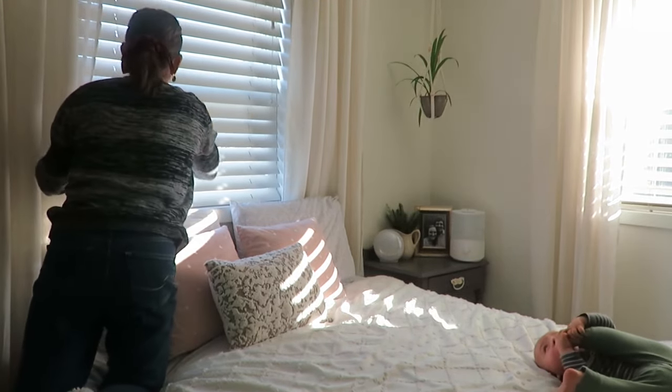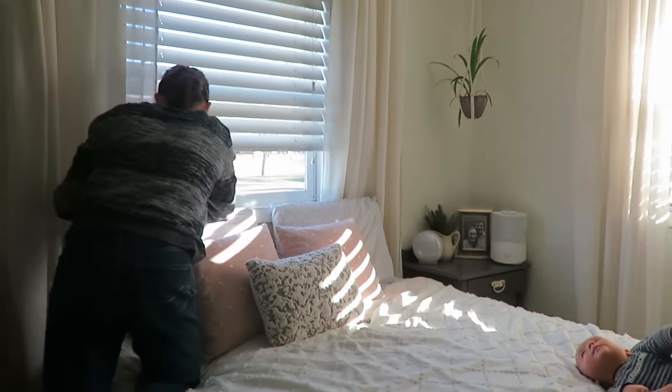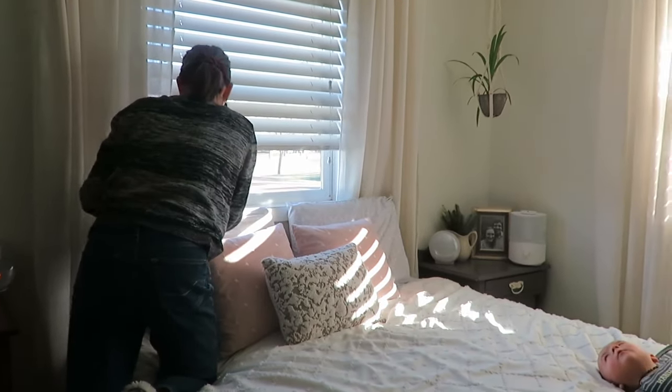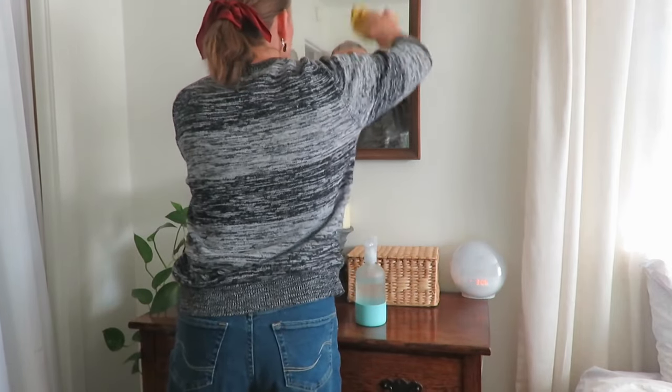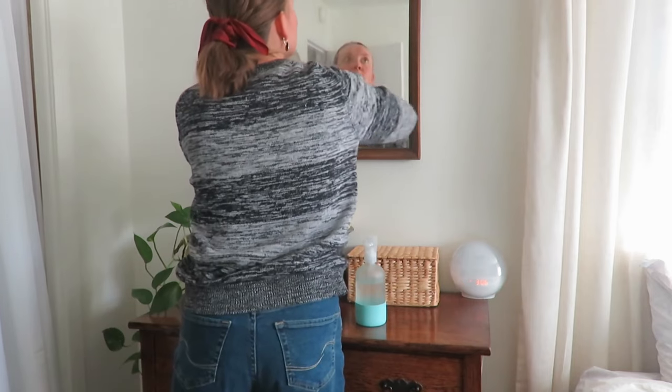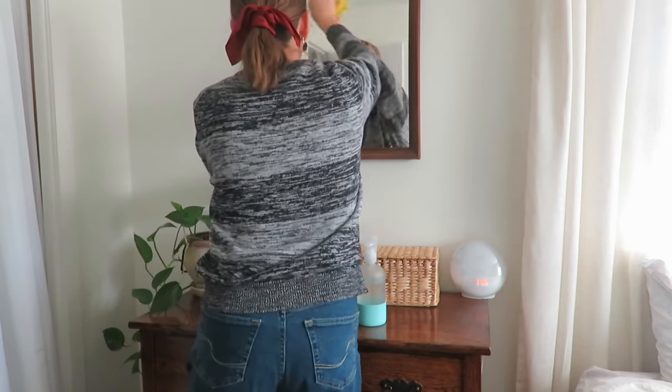So we did a bedroom makeover before the little guy was born. And I just love how inviting and cozy it is for being shared with our little guy. And so I needed to just take care of it a little bit today.